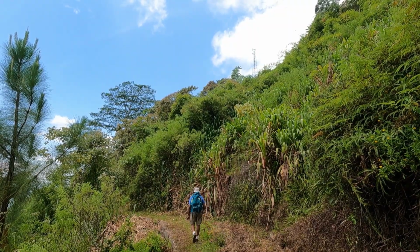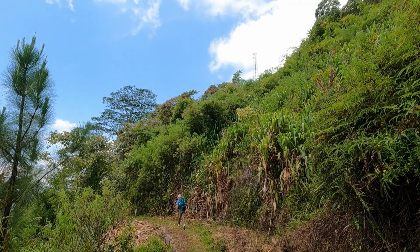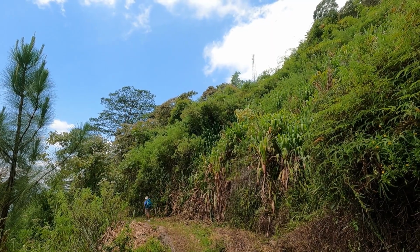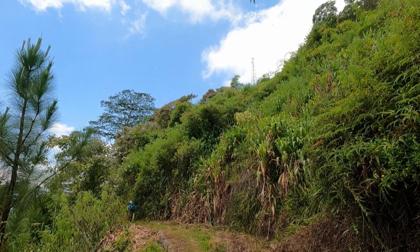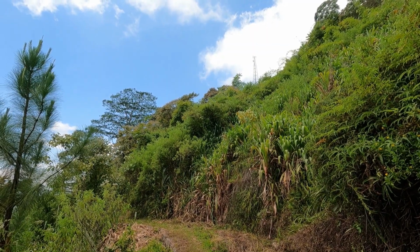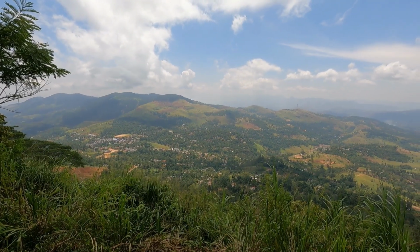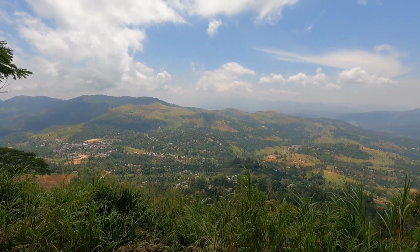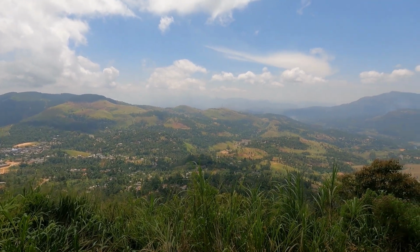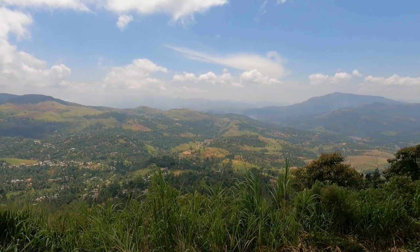We have arrived at a very important milestone. 9.3 kilometers. We can now see the communication tower up there. We are at 1340 meters elevation. Our highest elevation is going to be 1402 meters inside Loolecondera estate. Yet another panoramic view. Looking so pretty. I can't get enough of this view. Just can't get enough of it.